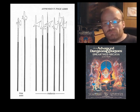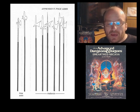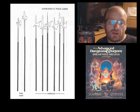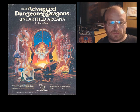Gygax would soon be gone from TSR after this book was released, and second edition would be released 4 years later in 1989. It is rather telling to me that very little that appeared in Unearthed Arcana made it into the initial core second edition rulebooks.